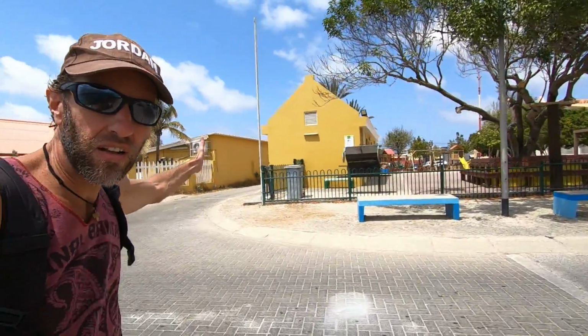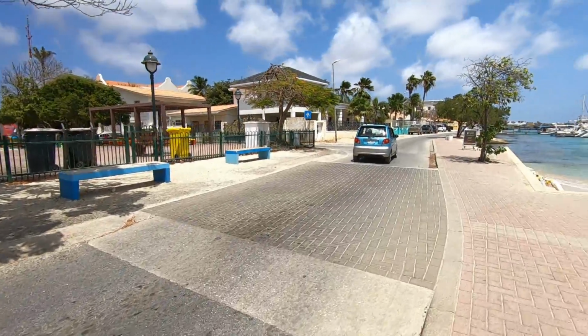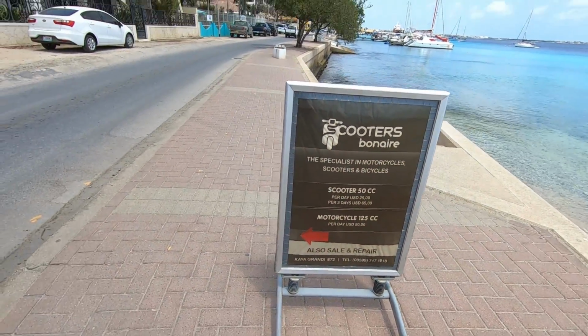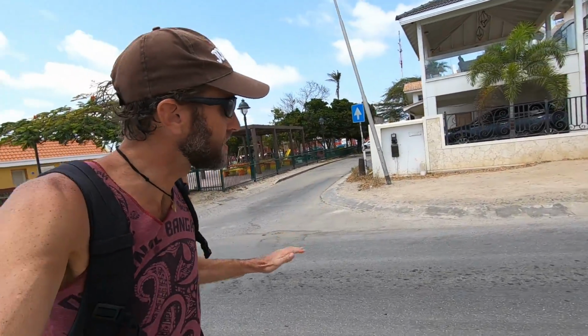And so I'm staying at a hotel right over there for about $60 a night. Looks like scooters, 25 bucks a day. And so here in Bonaire, they just use the US dollar. They don't have their local currency.